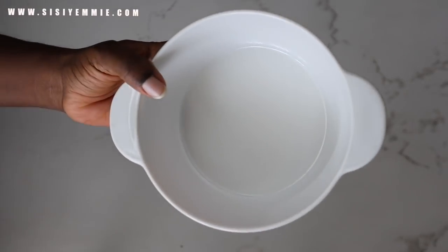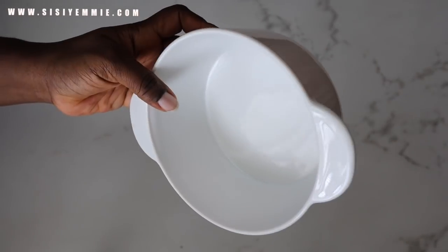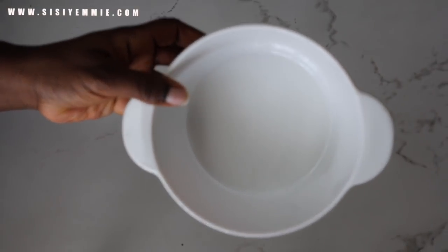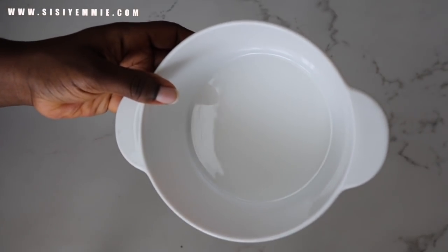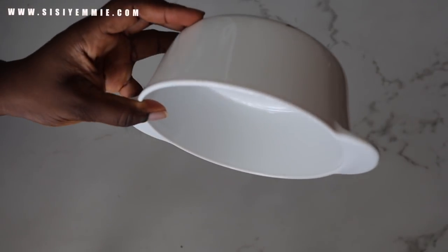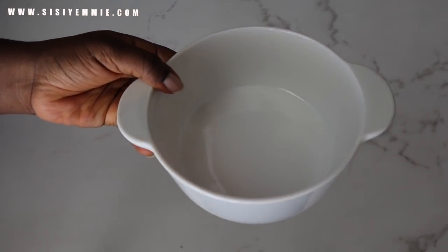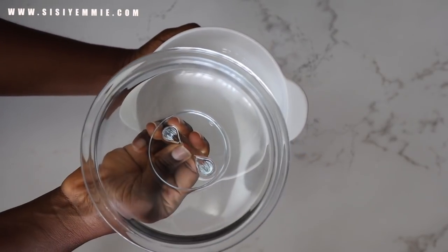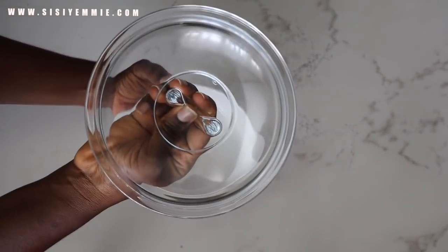It has a glass lid, it is stain free, it does not retain odors. You can use it as a serving dish, or you can cook with it on the cooker. I would like to get it in a bigger size, and I've been looking for a real big size. I can't find one yet. It is suitable for all types of hobs, stovetop, induction, and it was made in France.